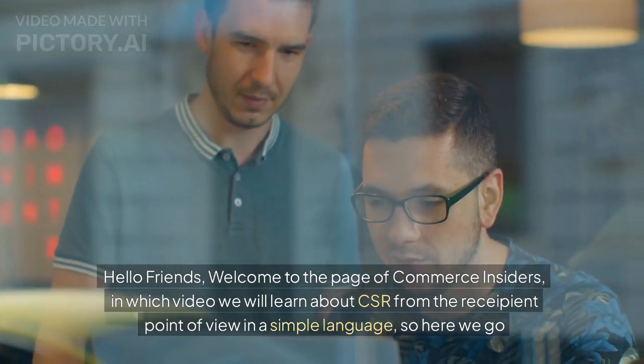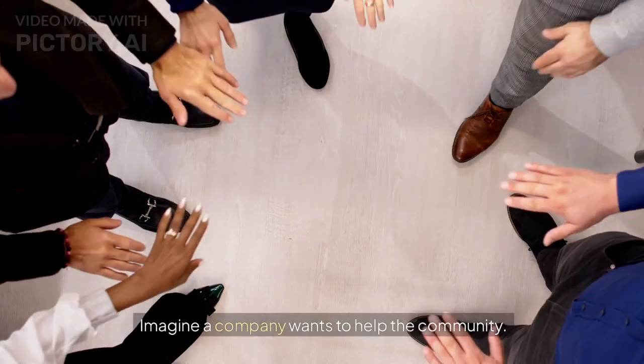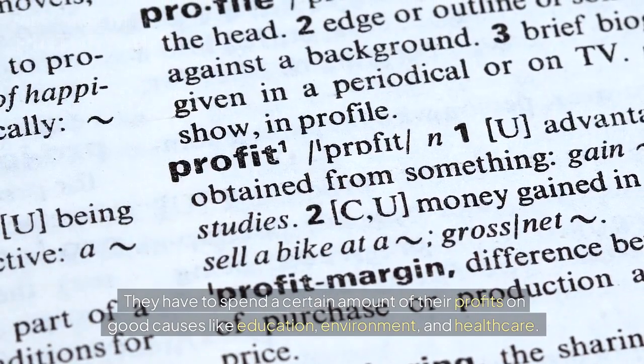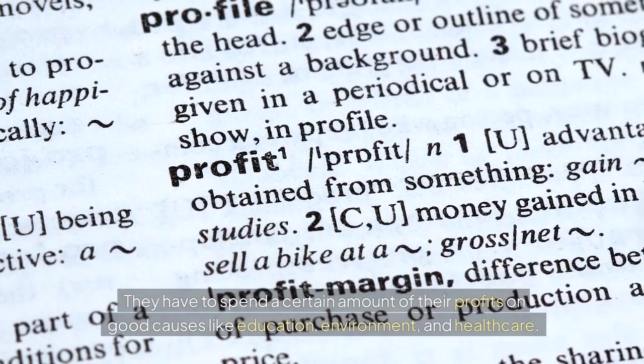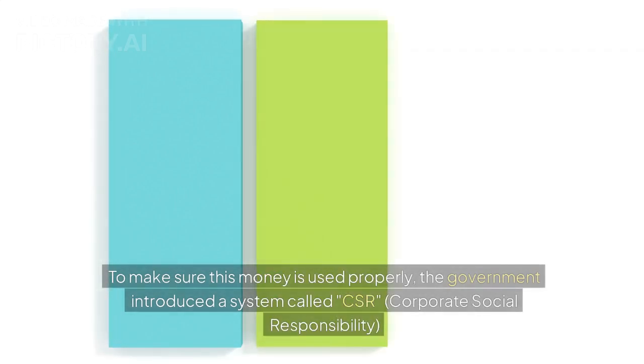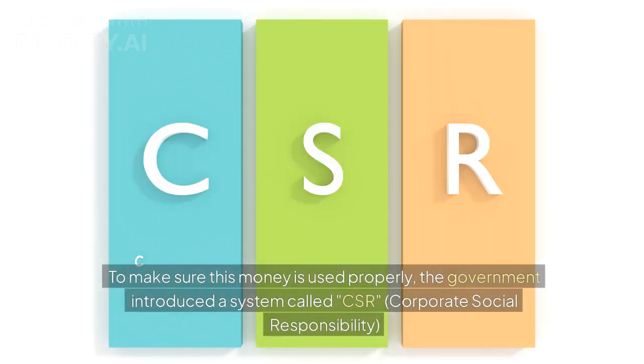We will learn about CSR from the recipient point of view in a simple language. So here we go. Imagine a company wants to help the community. They have to spend a certain amount of their profits on good causes like education, environment, and healthcare. To make sure this money is used properly, the government introduced a system called CSR, Corporate Social Responsibility.